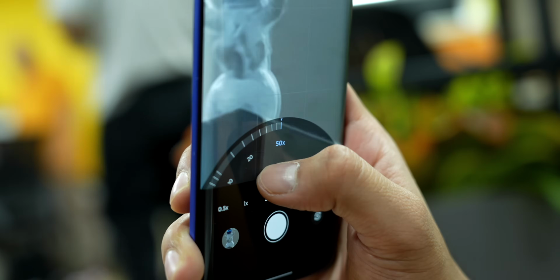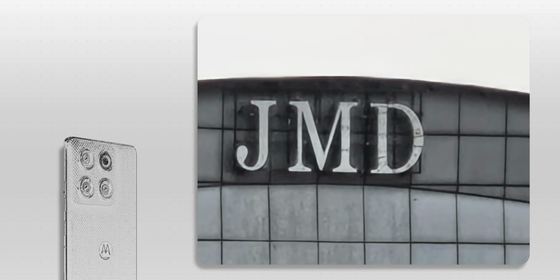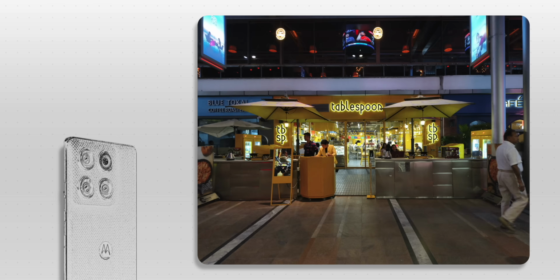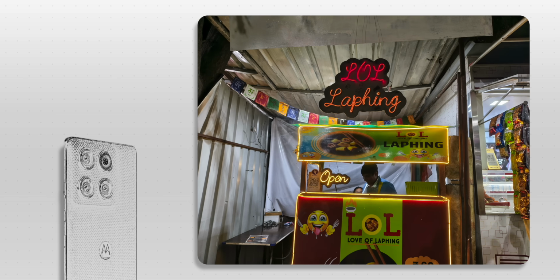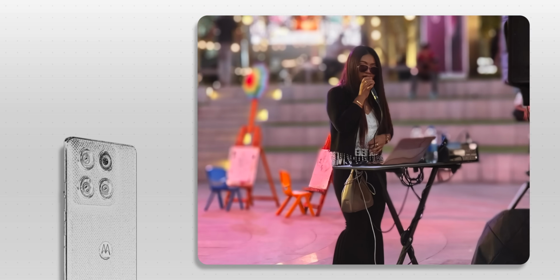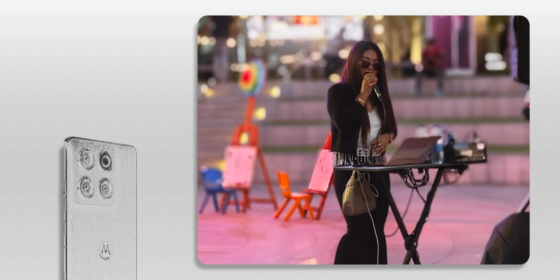Now, in terms of zoom, it can go up to 50x. Most of the time, the 50x photos have detail, and sometimes in low light, it looks like an oil painting. Even in low light, most of the time, it takes good pictures. If you zoom in, it has good details along with good light control. But in portrait mode, if you zoom in, the photo is not sharp either. Also, the edge detection is a hit or miss.